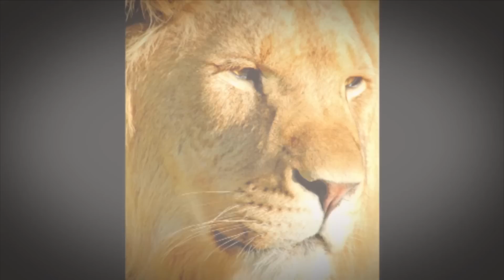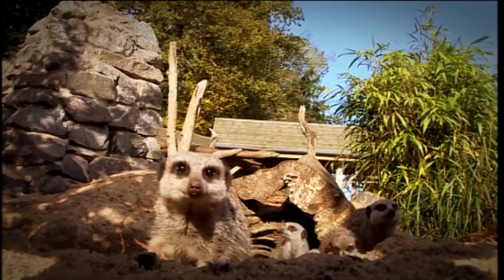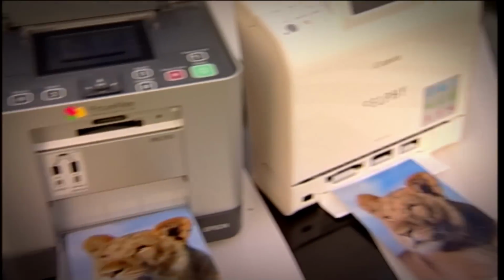Also this week, Jon and wildlife photographer Chris Packham go in search of big and little game to test portable photo printers.